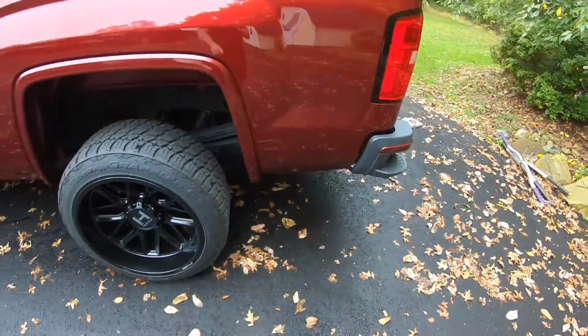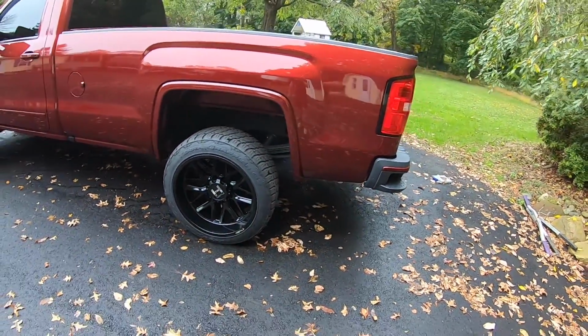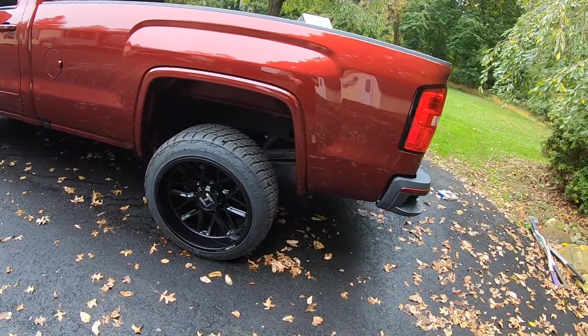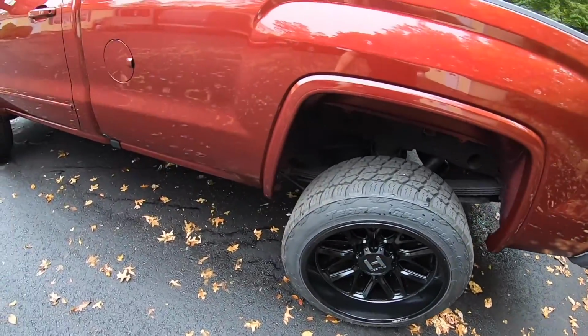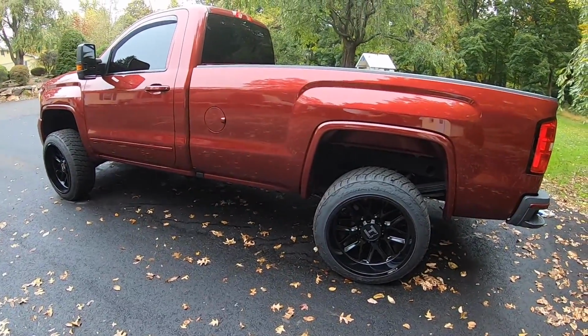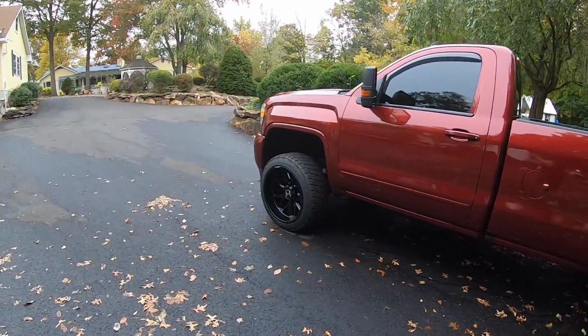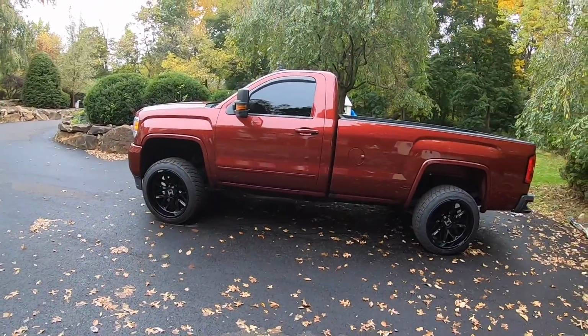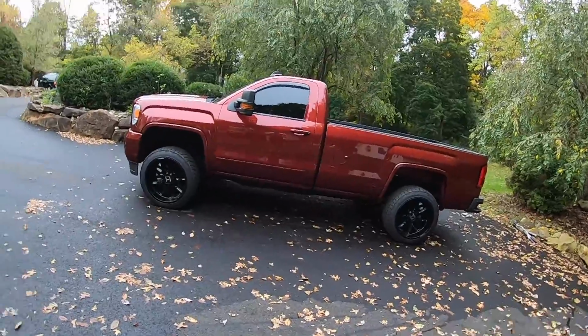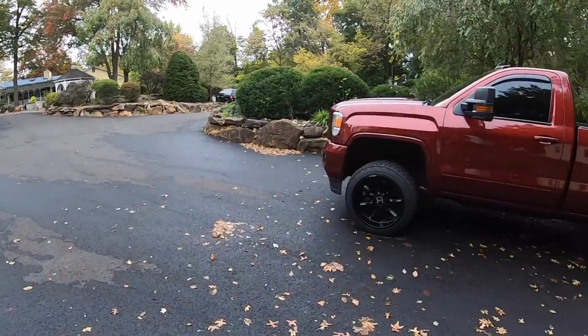I don't know if I could get in there and show you guys. But those are actually made by John C. LML. So shout out to him for making an awesome product. They went right in. It's actually really easy to do on these trucks. Much easier than the Dodges from what I remember. So we are pretty much level. It's got like, I don't know, a 1/2 inch rake to the front. It's really awkward because we're on an angle here in my driveway.